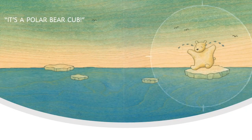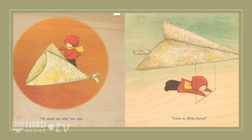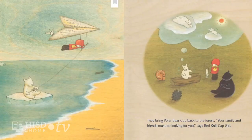"It's a polar bear cub. He needs our help," she says. "Come on, White Bunny." They bring Polar Bear Cub back to the forest. "Your family and friends must be looking for you," says Red Knit Cap Girl.